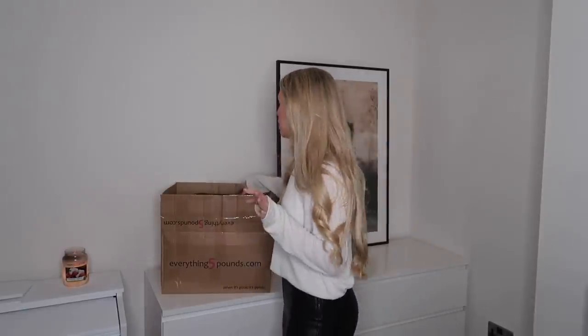Okay, another thing that I like to wear a lot of, especially in autumn or winter, is leather leggings, leather look trousers. So I did pick up a few pairs to try out and show you the difference.